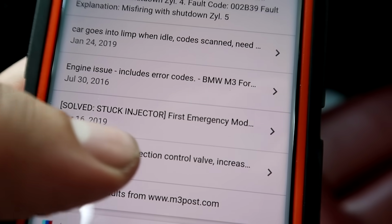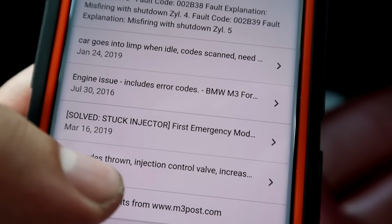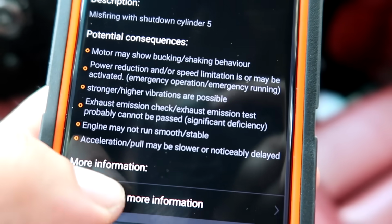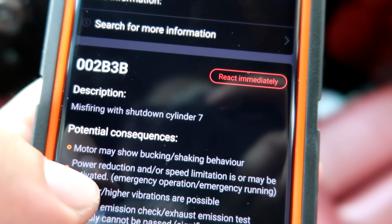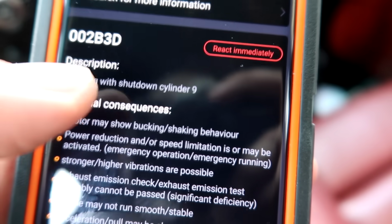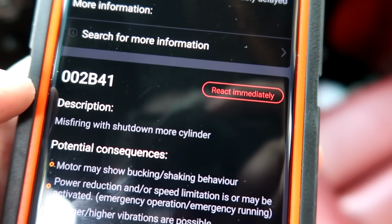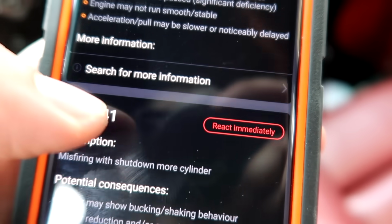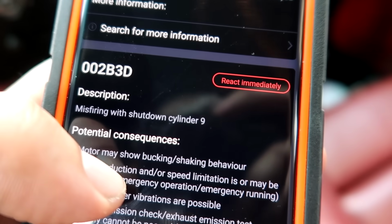Look, this person is saying that they're having a stuck injector issue, but remember, that is just one of 14 engine codes. So we have a cylinder 7 misfire, cylinder 9 misfire, wow, and then here's a random misfire situation. So these can all be related, or they can be independent of one another.